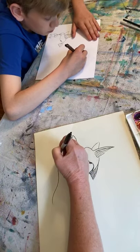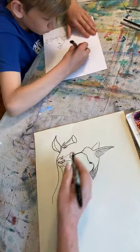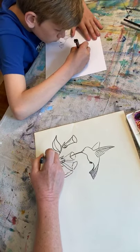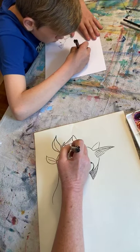Okay, and then we can add some leaves however you want, going up and down this vine.